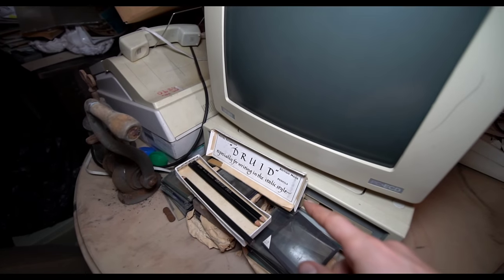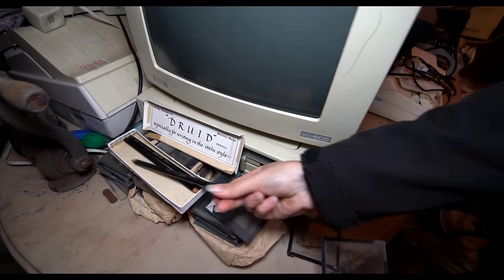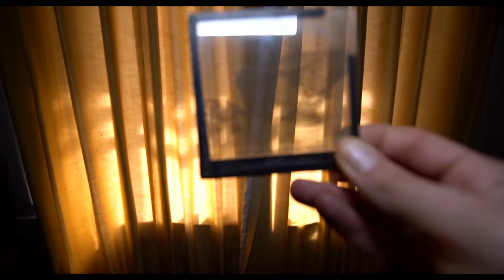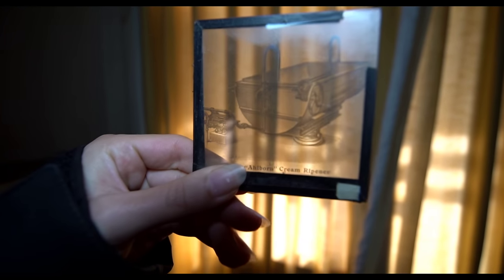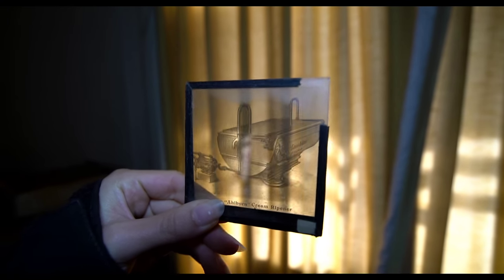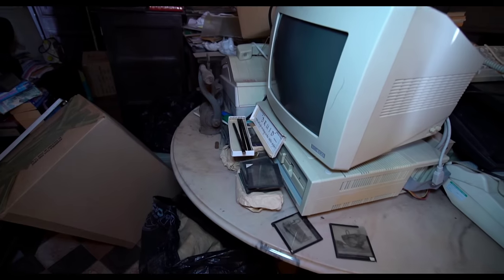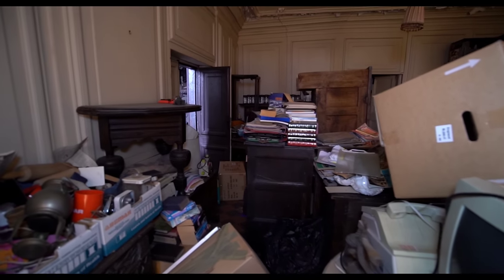Look, druid. Druid pencils. Cream ripener. Mm-hmm, I can see it. A weird thing to have. I wonder if he's a professional photographer as well, then. Maybe. Seems that way. Alright.